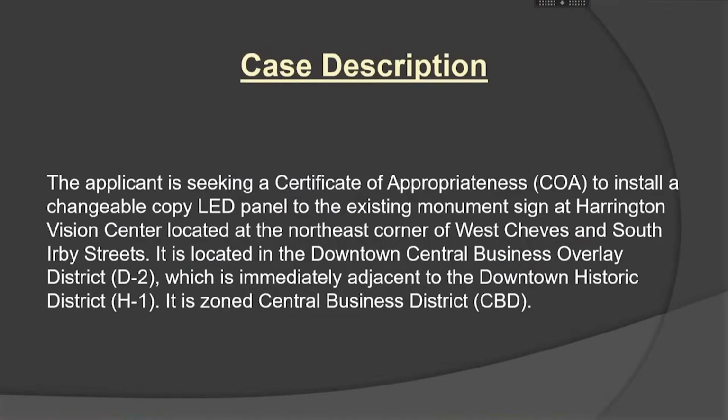Our first case today is case DRB 2025-02. It's a request for a certificate of appropriateness to add an LED panel to the existing monument sign located at 181 West Chevis Street, identified as Florence County Tax Map Number 90168-02-001 in the D2 Downtown Central Business Overlay District. Staff? Good afternoon.